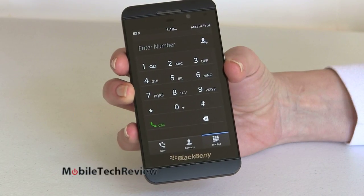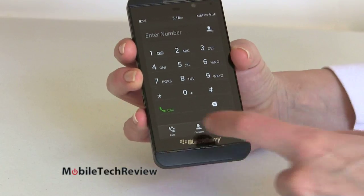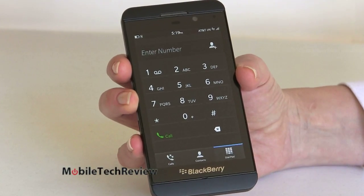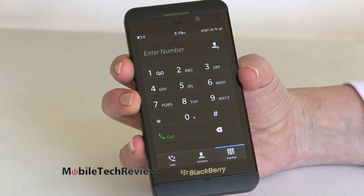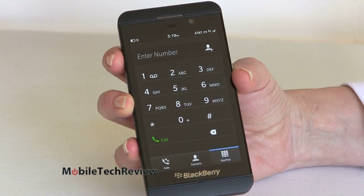In terms of calling, you can see we have a nice, very big, easy-to-use D-pad right here for calling, quick access to contacts and to our call history as well. Call quality on this is excellent, very clear, no background noise, good noise control. Volume on the earpiece is about average.